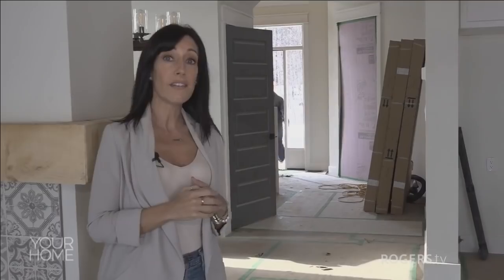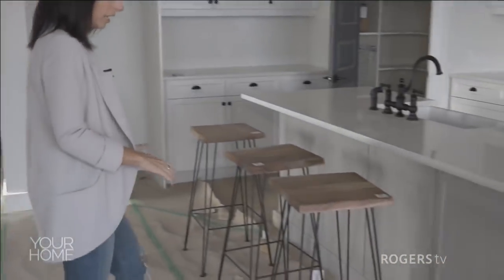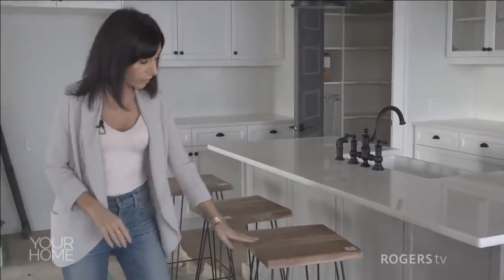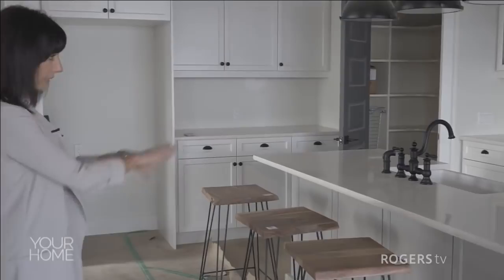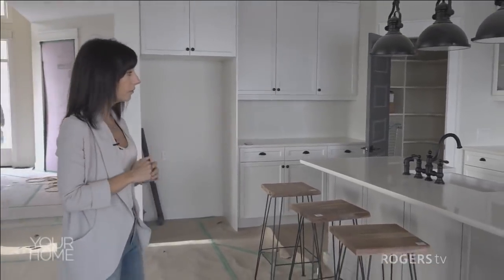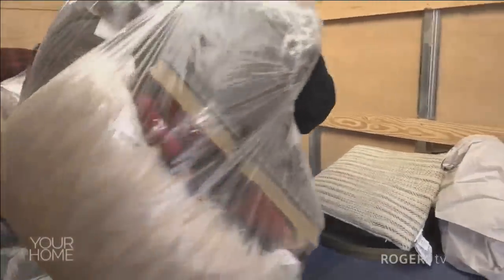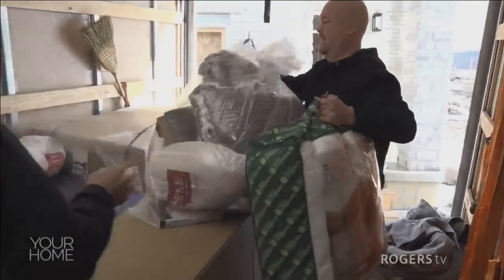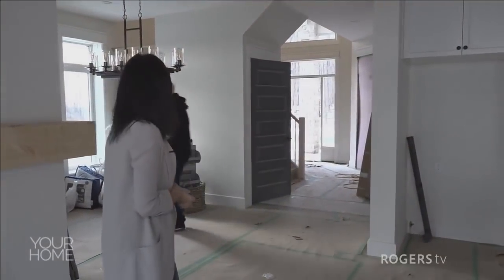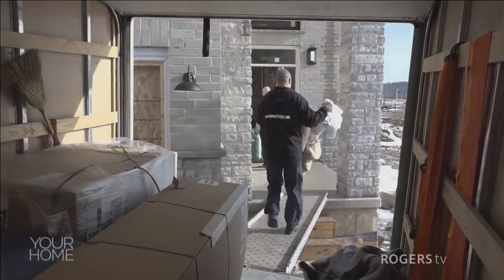So the guys are moving stuff in. We've got some live edge bar stools that I ordered that I love. They kind of fit with the feel of the modern farmhouse with the black metal legs. They kind of go with the faucet and the handles on the cabinets. All the beds are coming in right now. We've got the sofa on its way, area rug, pillows. It's gonna come together really, really well. I can hardly wait.